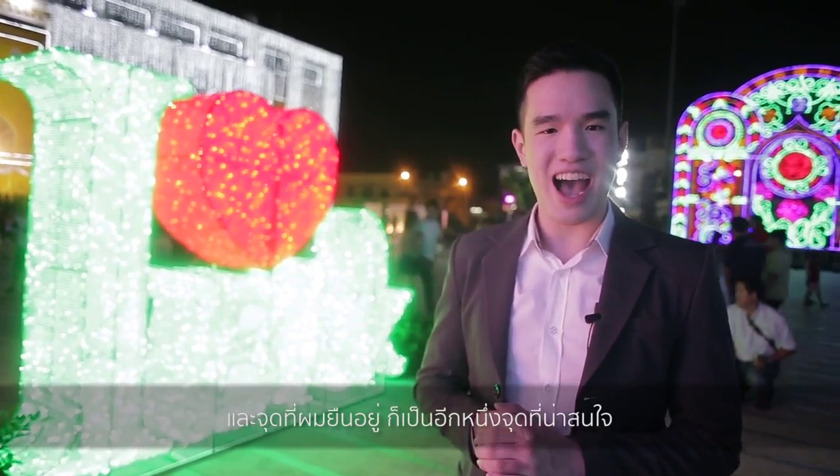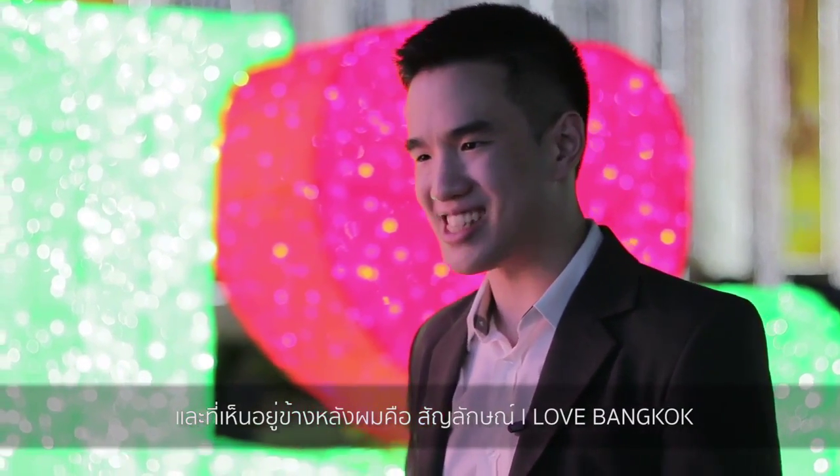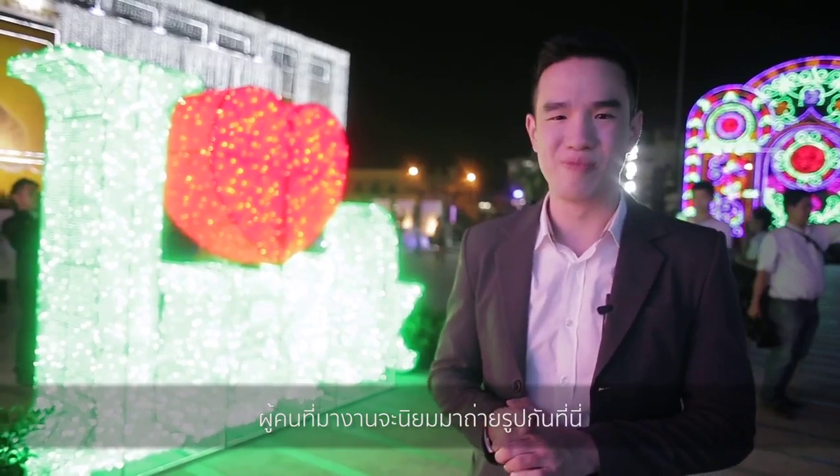This dessert is very famous for Thai people. Now I'm at the other highlights of this event. As you can see, right behind me is the I Heart Bangkok sign. People often come here to take pictures with this sign.